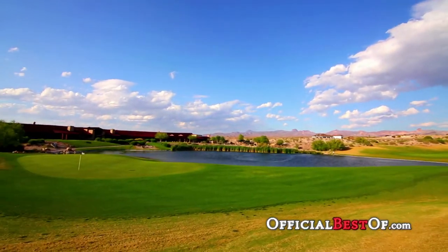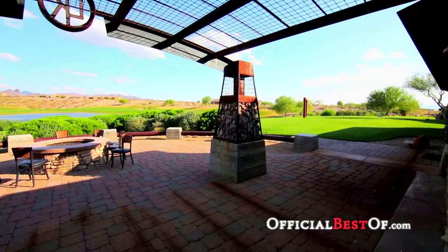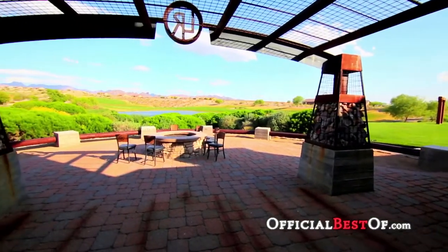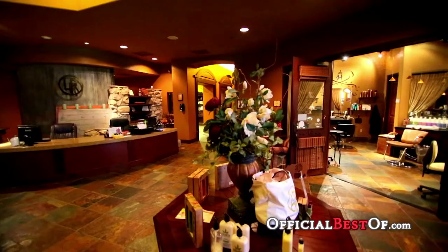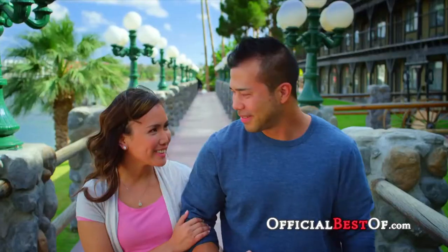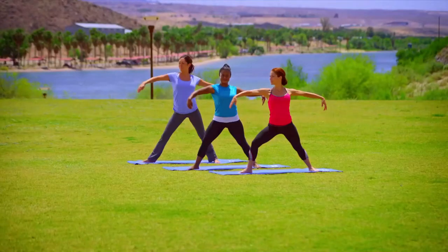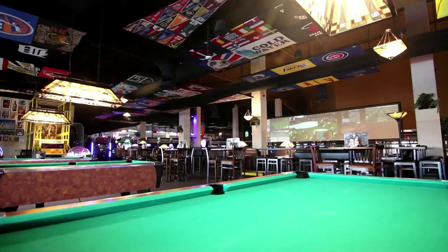Enjoy Laughlin's golf courses that offer challenging fairways for players of all skill levels year-round. The elegant clubhouse at the Laughlin Ranch Golf Club features a restaurant, bar, and a full-service spa and salon. From a leisurely stroll along the Riverwalk to water sports and recreation on the beautiful Colorado River, the variety of activities never end in Laughlin.